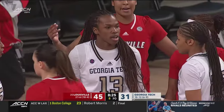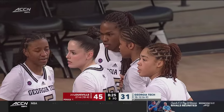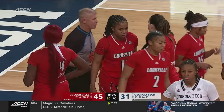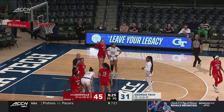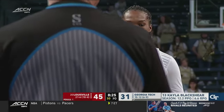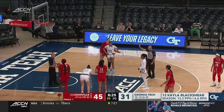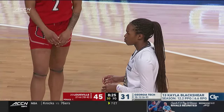Blackshear was checked by Cochran. That'll be her first personal, and two shots coming for the Yellow Jackets. Yeah, and you asked what I'd like to see. I'd like to see them get into their second and third progression earlier in the shot clock. Caleb Blackshear, Alabama transfer, 67% free throw shooter. See her numbers this season. Leading rebounder for the Yellow Jackets.